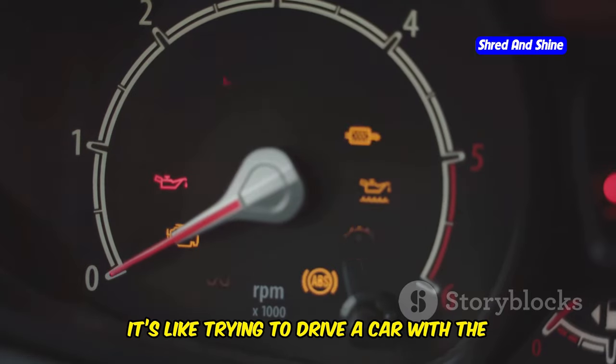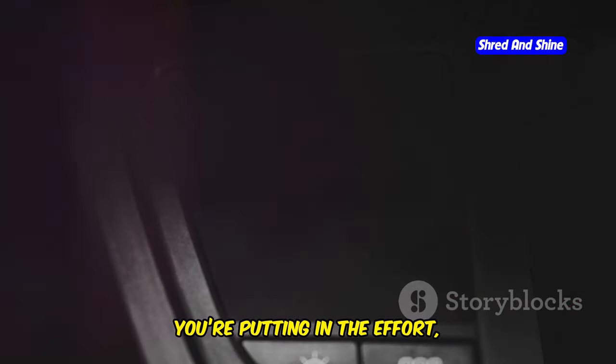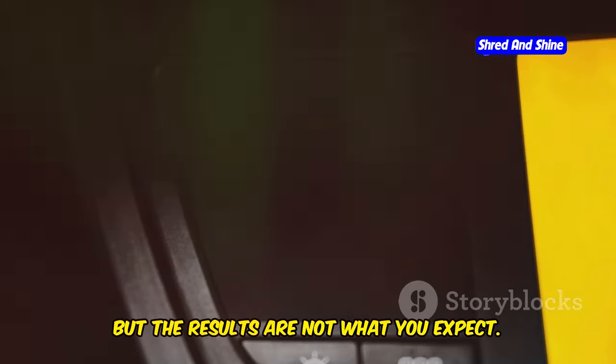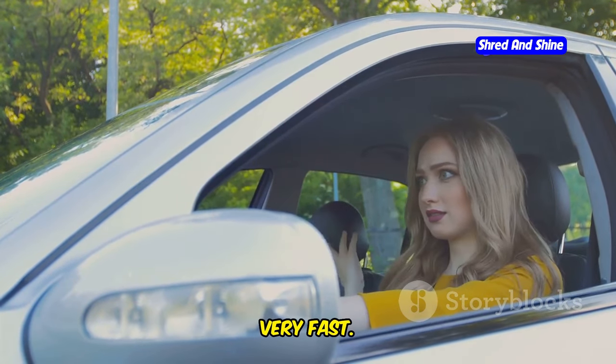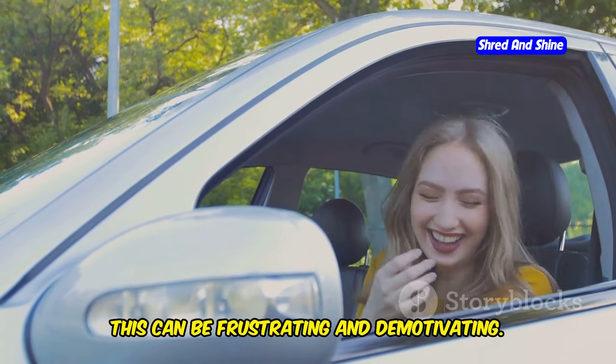It's like trying to drive a car with the parking brake on. You're putting in the effort, but the results are not what you expect. You might be moving, but you're not going to get very far very fast. This can be frustrating and demotivating.